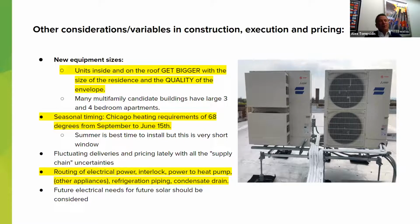Routing of electrical power, interlock power to the heat pump, other appliances if you choose to do electrification, and the refrigerant piping and condensate drain. It helps if there's a route, for example, a flue, to run the refrigeration piping and conduit through. A lot of times it's an old combined flue, like say 13 or 14 inches, 12 inches.